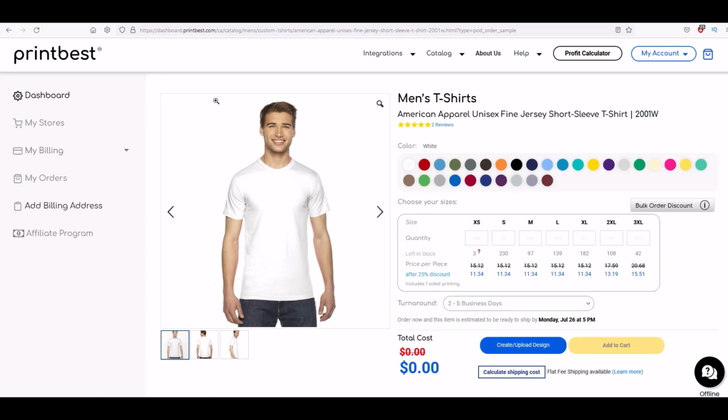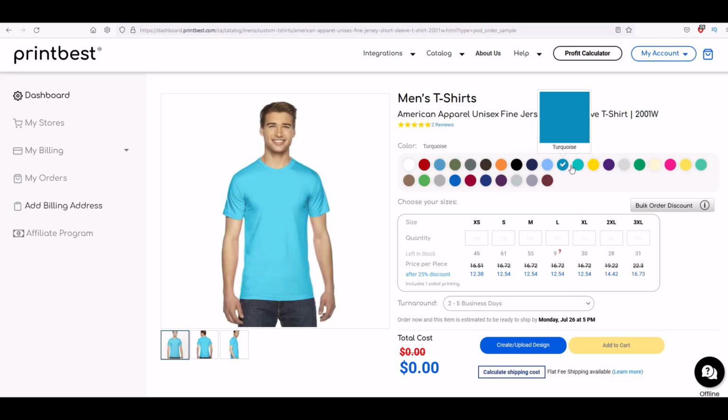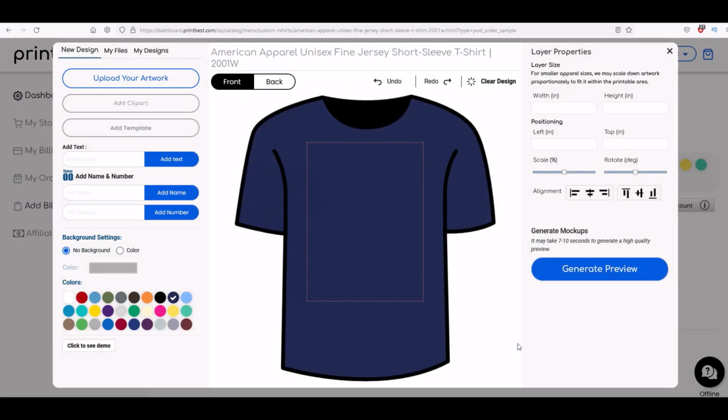Okay, so here's the guy, and this is just a white t-shirt, so I can select now different colors. Pretty neat. And I'm actually going to pick my navy, which is this color here. So that's going to be my base color, and now I can upload my design. So here on the bottom right, there's a Create Upload Design option. I'm going to click that, and it's going to bring me into this interface. Now I can just simply upload my artwork on the top left-hand side.